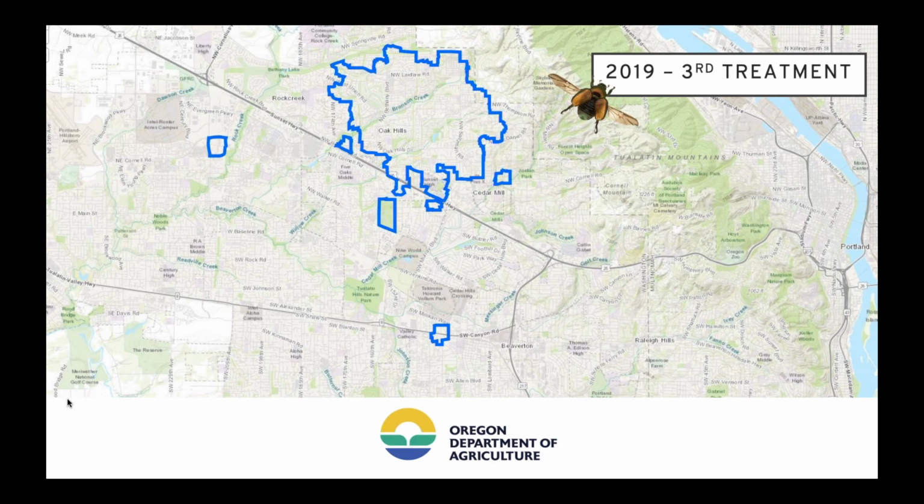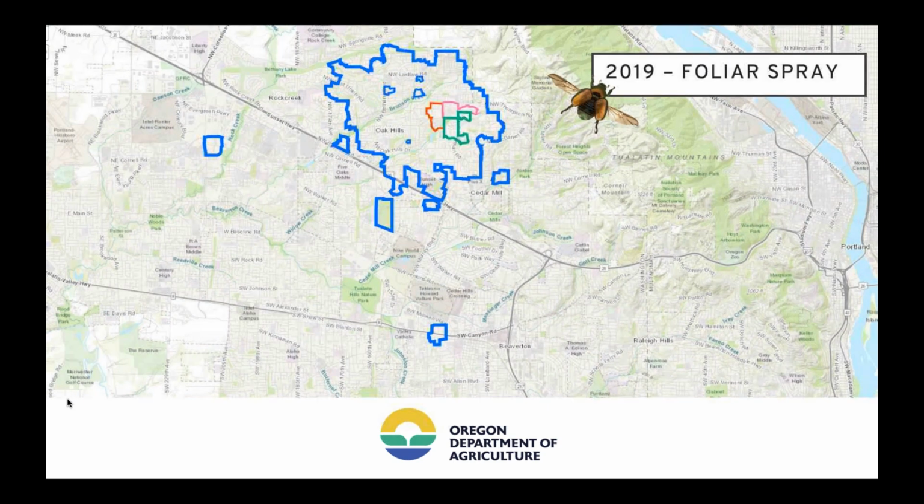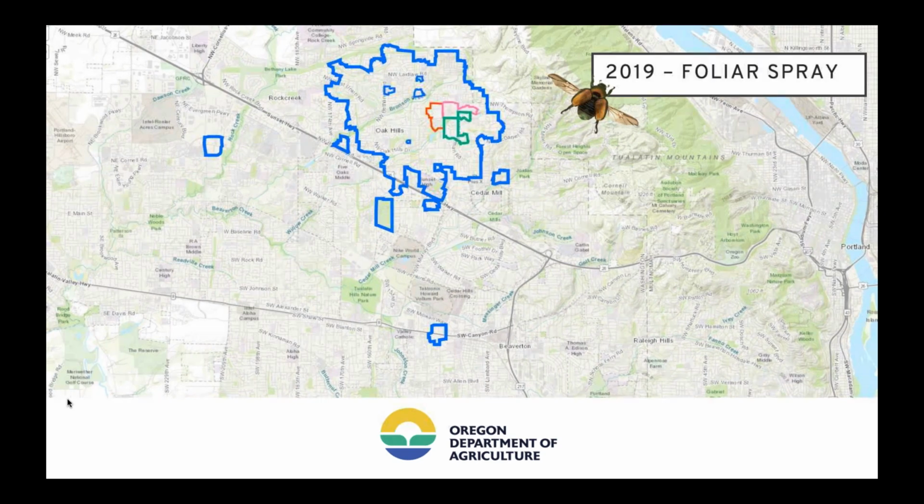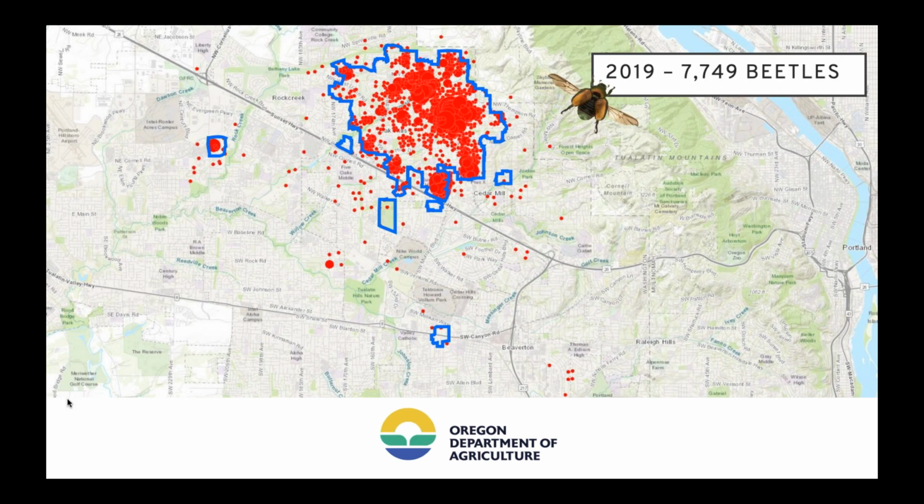2019 was our third year of treatment. Again, the treatment area expanded. In 2019, we also included a foliar spray. So before we'd only been treating the ground with a granular application, then we also decided to treat the high areas where we found the most beetles with an additional foliar spray. So we did all the ground treatments, and then in those smaller areas, we did a foliar spray as well, just trying to do a 1-2 punch to hopefully get down the numbers even further. And this did seem to work. We only caught almost 8,000 beetles in 2019. So again, further reducing the population.